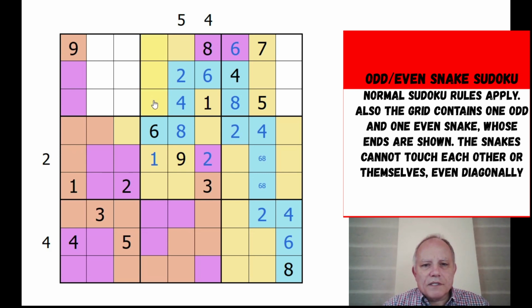Oh look, all the evens are done in box 2, so these ones are odd, which makes them yellow. Got it. And 6, 4, 8. Where can 2 be? Either there or there. Interesting. Oh, okay, we can only use one more odd on the top row. And this snake has to finish with its tail there. So that's the odd. Everything else on the top row is even.